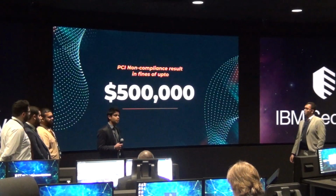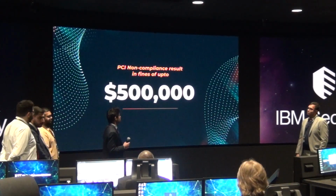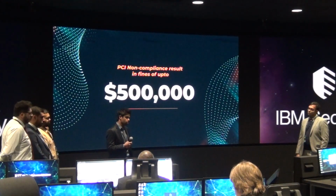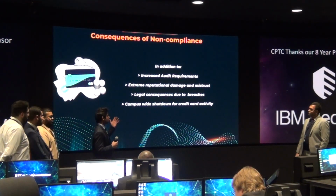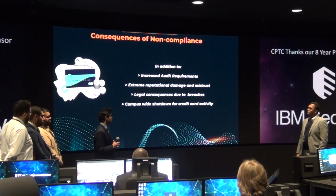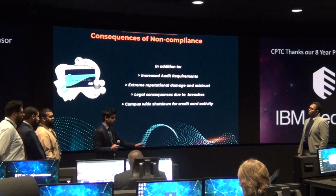PCI DSS is the Payment Card Industry Data Security Standard, and non-compliance to this can result in fines up to $500,000, which can severely damage the reputation of the Cozy Croissant. In addition to this, non-compliance could lead to increased audit requirements, reputational damage and mistrust, legal consequences due to breaches, and eventually could even lead to shutdown of credit card activity.